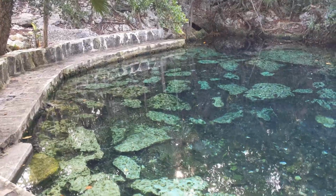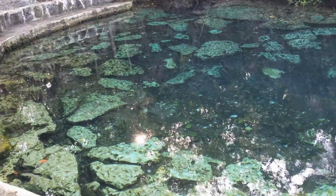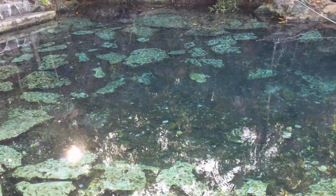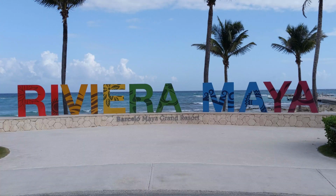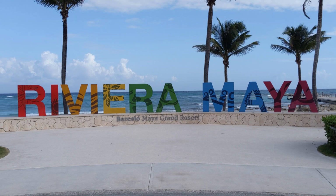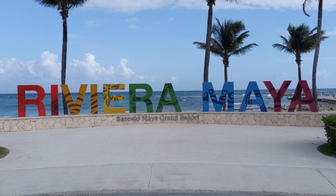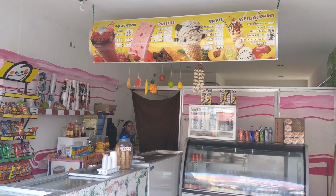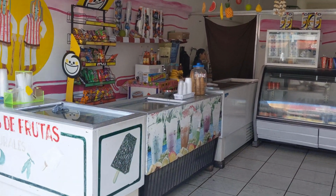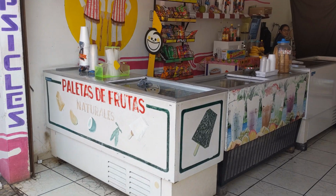But guess what? The foods I'm going to show you today are so popular that you may even be able to find them on the menus at your all-inclusive resort. I was actually able to get my first tastes of all of these things right at my resort, so no searching necessary. But enough talking about the Riviera Maya, let's get on to all of the amazing Yucatan Peninsula foods.